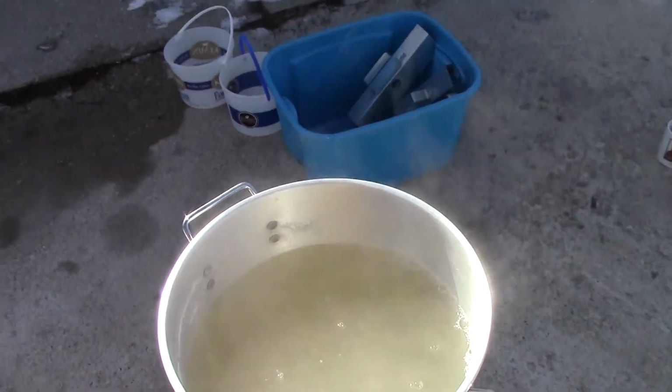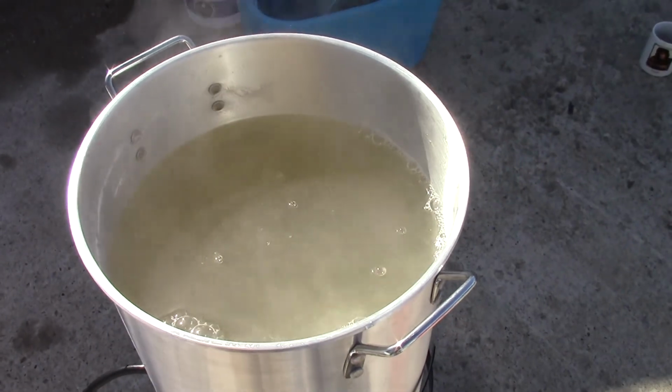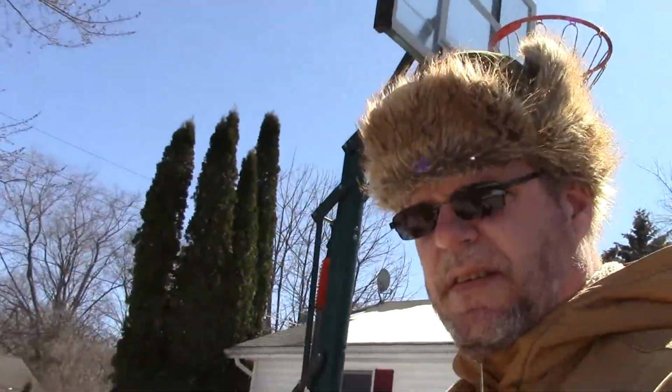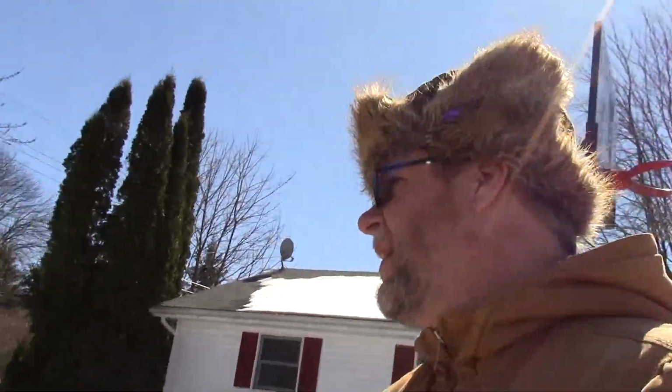Okay, this is the last, and we're done. Pretty much done for the year, I think, because we don't need any more. I think we're going to get about a half a gallon of syrup, and just want to try it out and see how it was. It was a blast, but we're not really set up for it.